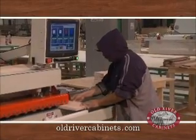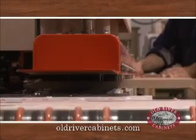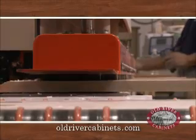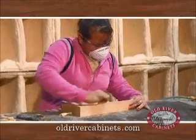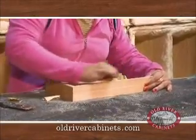Here our door panels have been cut to the specific size, and the door profile is being molded into the door panel specifically for this particular customer's project. At Old River Cabinets, we inspect each piece of the cabinet and hand sand all of the components to create the perfect fit and the perfect finish.